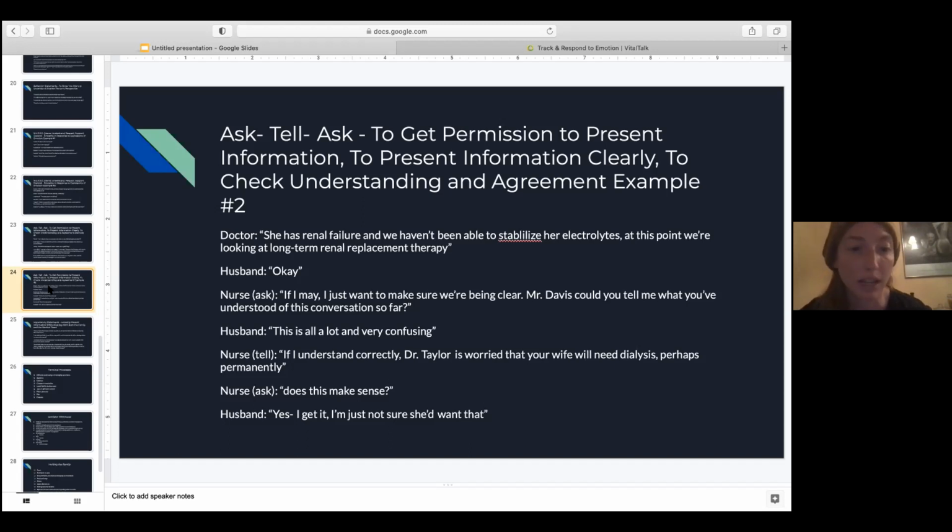So the nurse then is not only participating in the family meeting, but they're also simplifying the language, and they're double checking to make sure that they're hearing what the physicians are saying while they're in the room. And it also gives the docs an opportunity to jump in there too.